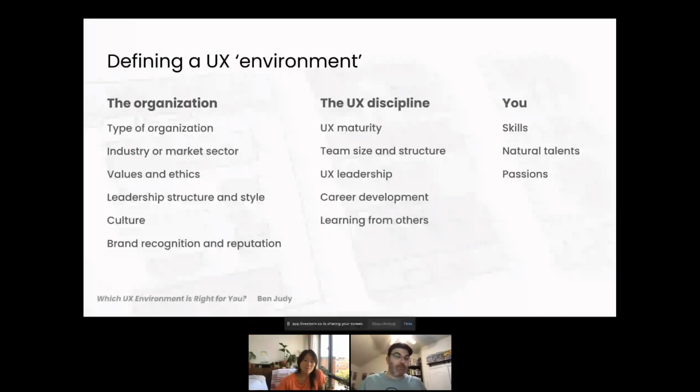The second way a UX team can be structured is a distributed model, a decentralized model, where maybe one or two designers or one or two researchers are embedded within product teams or divisions of the company. And there might be some sort of dotted line, like loose cohesion in terms of a UX practice, but they report to people within product teams or lines of business.